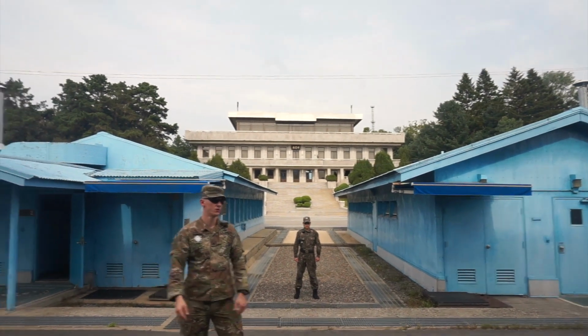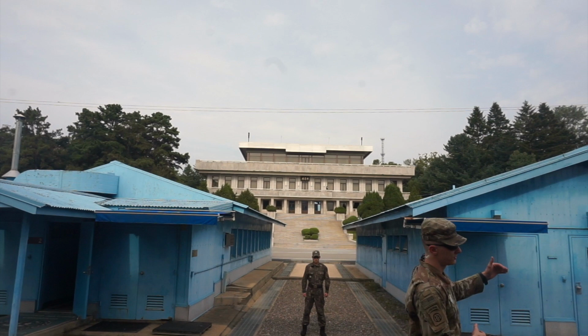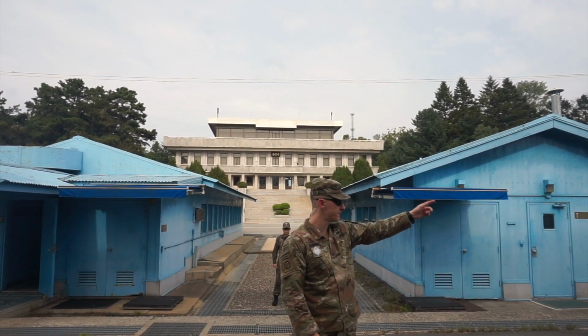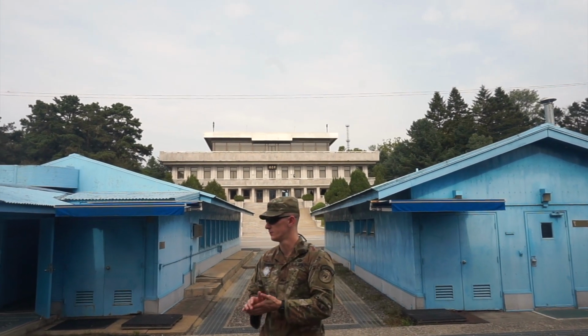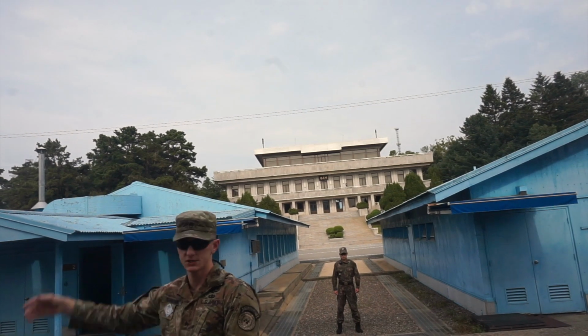Now sitting on Conference Row. From this point, you can see across the MDL into North Korea. The MDL is marked by the concrete slabs you can see running between the buildings, as well as the white fence posts which run on either side of the civil buildings. There is a guard post to your 10 o'clock as well as to your 2 o'clock.